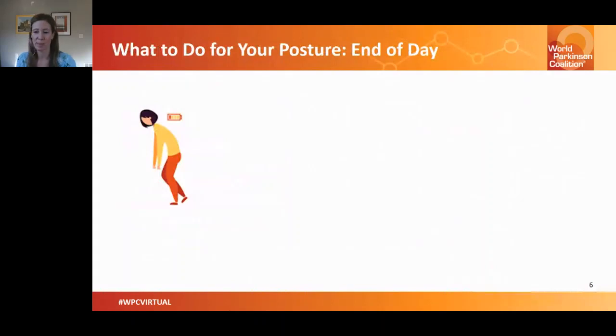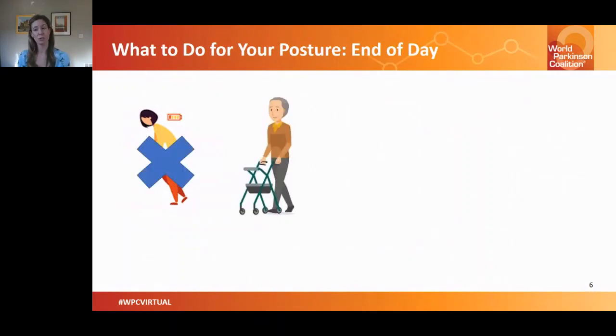When our batteries may be low, you may realize that your posture has declined, but you do not have the energy to correct it. Rather than finishing the day with poor posture, as pictured here, do try to consider the use of an assistive device. An assistive device does not have to be all or none in use. Work with your physical therapist to determine what piece of equipment is best for you and when. In this example, it could help your posture.